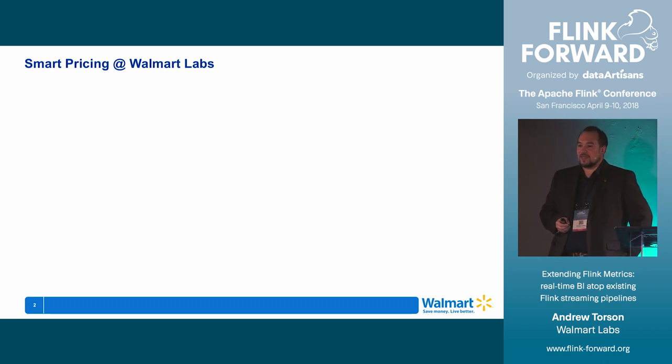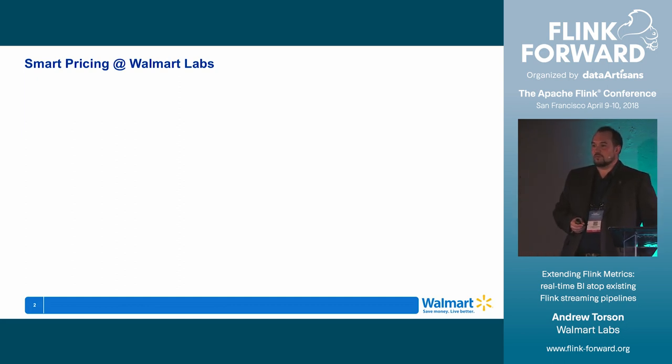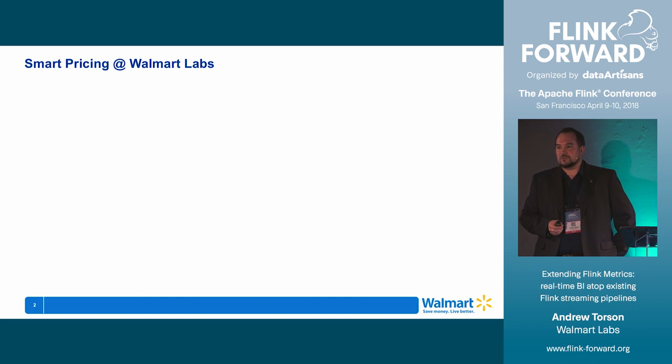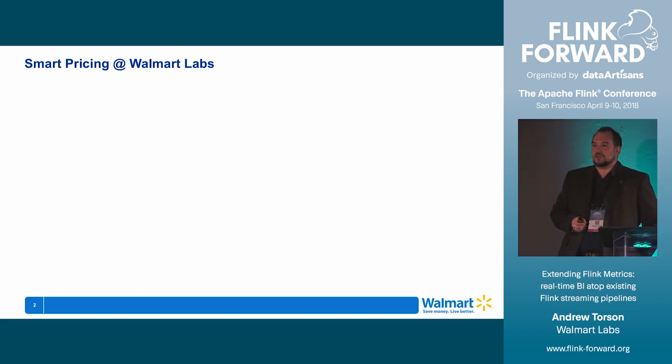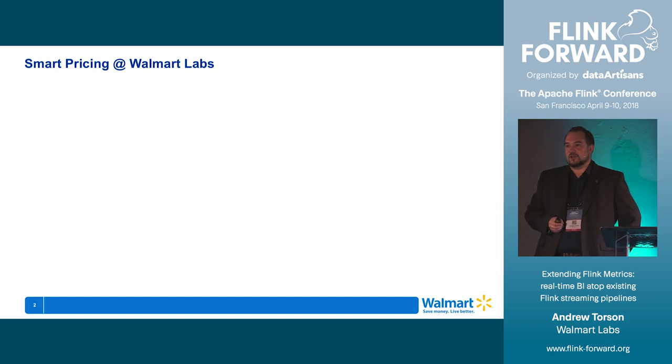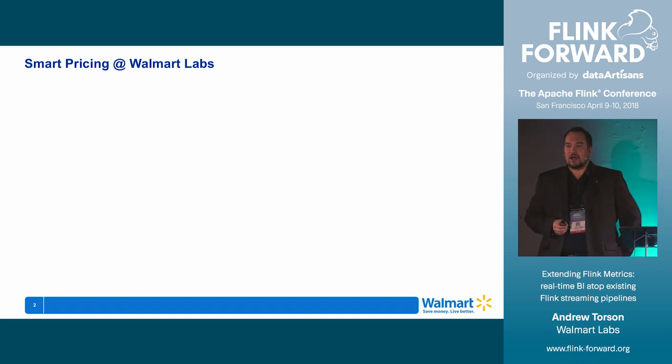So basically, it started as a research division, but quickly grew into the entire software platform for running the walmart.com e-commerce business. Within the labs, we actually have a number of teams. You can imagine all the things that a large retail portal needs, like search, supply chain management, checkout, and things like this. Smart pricing is one of those teams. We actually do what we call algorithmic pricing for all the Walmart 1P, basically, primary catalog.